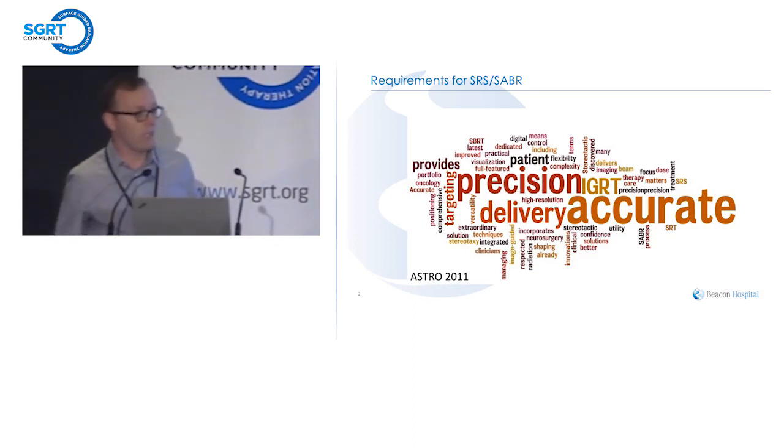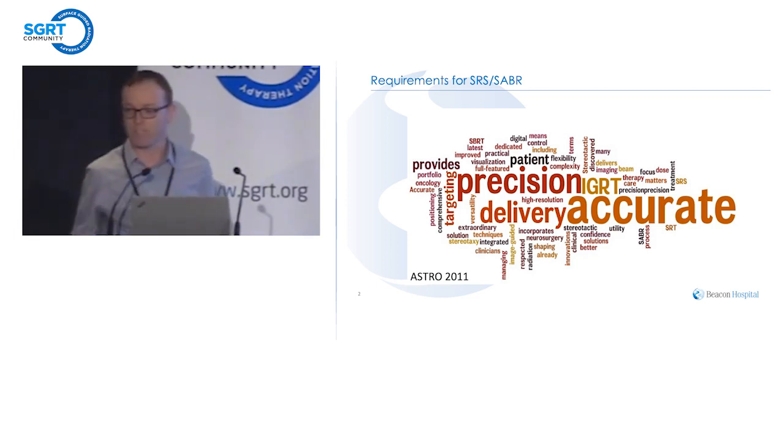So this is just a wordle from the ASTRO 2011 white paper on radiosurgery. And you can see some of the elements that really jump out from it are precision and accuracy, which obviously would be fairly obvious for radiosurgery, IGRT, which brings in our SGRT, and then also quite prominent there is the patient, and I think this relates back to Julie's talk this morning about improving our patient experience. Probably not something we consider too often when we're starting these programs.